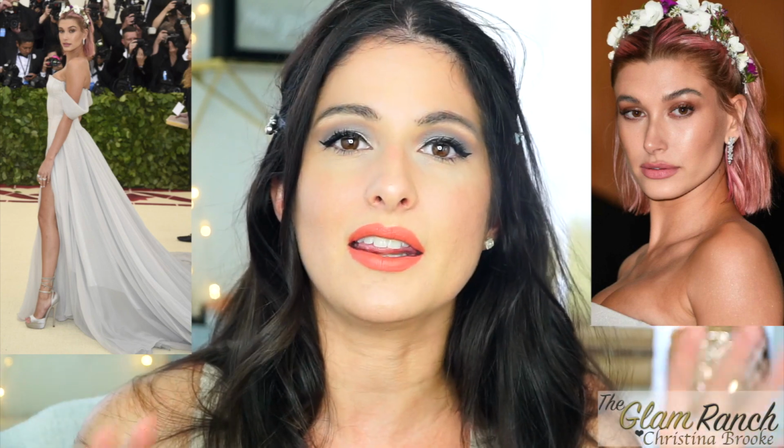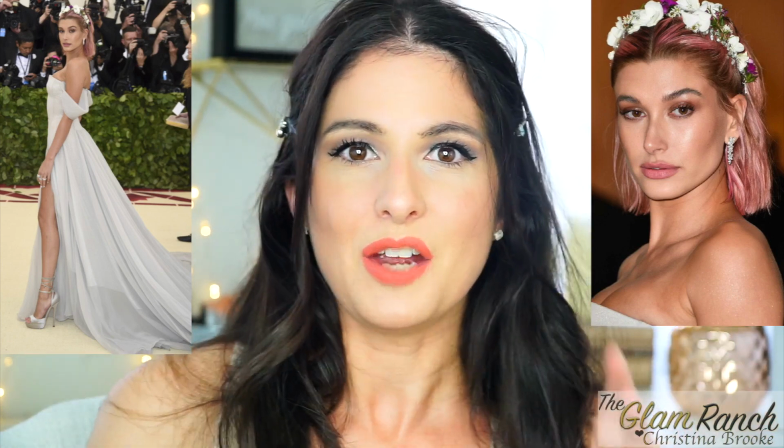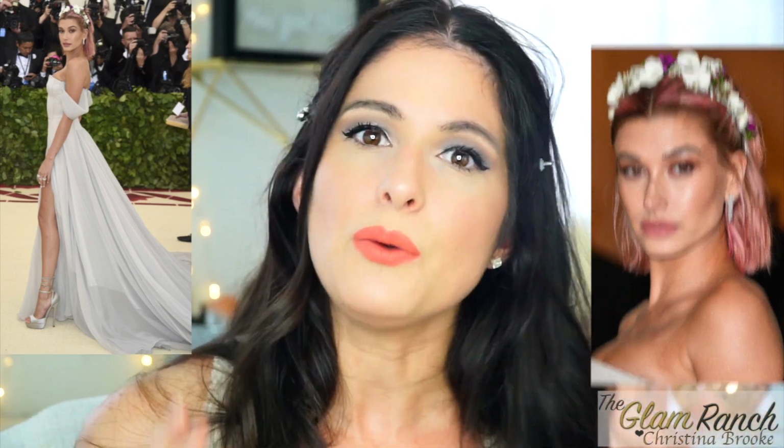I honestly think that the thing with Hailey Baldwin's look was her face. It was her eye makeup, it was the hair, it was pink, it was the cool little thing that she had on her head with the flowers. I think that really made the look. The gown was very pretty too, but I feel like the face and the hair kind of took over the whole look. So let's jump into one that really went literal.